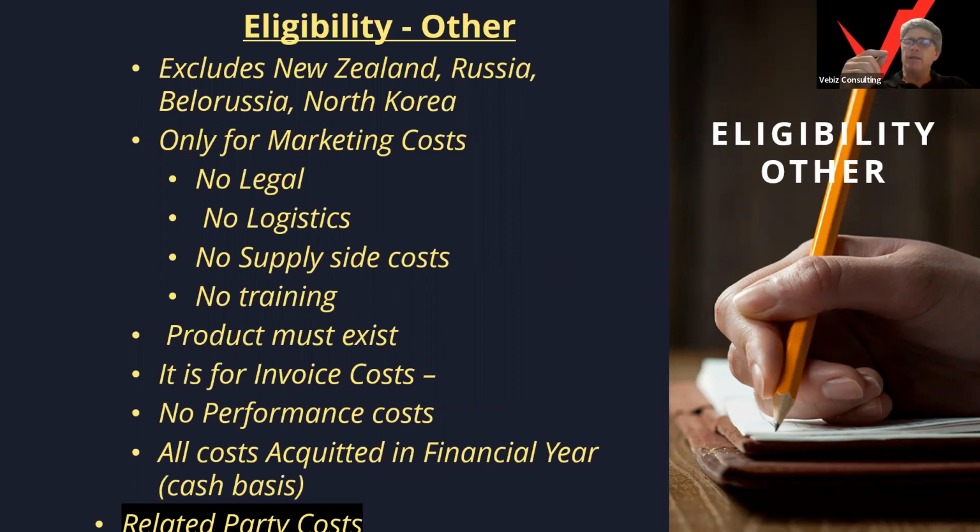Okay. The exception is if you've got a marketing representative overseas, and I'll cover that later. It could be that the relationship is that you're a major shareholder in another company or a director of two companies. So it makes sense to have a marketing company and a manufacturing company, but you run your own marketing. If you do that, you can't claim the marketing cost because you're a director of both companies. So there's a relationship between those. So related party costs are not included in this.